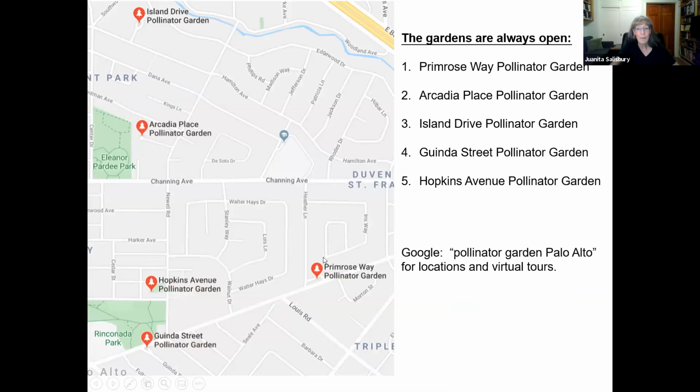The first, as I mentioned, we have the Primrose Way Pollinator Garden, which was literally around the corner from my house, and we transformed that after I approached the city of Palo Alto and said, can we make this into a pollinator garden? It was basically just a strip of grass with some cherry trees, and they said yes. And following that, we installed the Arcadia Place Pollinator Garden, then the Island Drive Pollinator Garden, the Gwynda Street Pollinator Garden, and the last one that we just installed just a year ago now, at Hopkins Avenue.